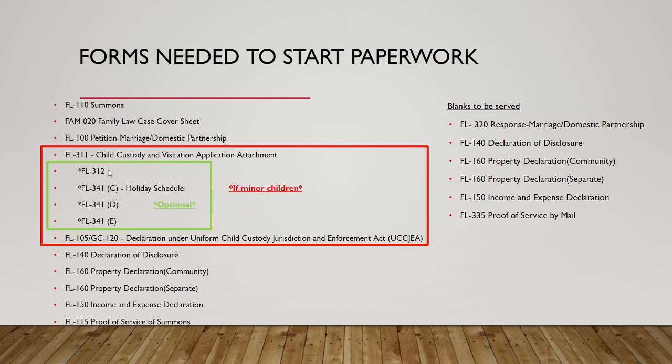I would say look them up. I was going to put the names, but I think the names might be a bit confusing. I would say look these up. I've already showed you guys how to look up the forms. Look at these forms and see if you want to throw them in there. These are optional. You don't have to put them in there. The most common one that I see chosen out of all these is a 341, which is for the holiday schedule. If you want a holiday schedule for your children, once again, these are optional.